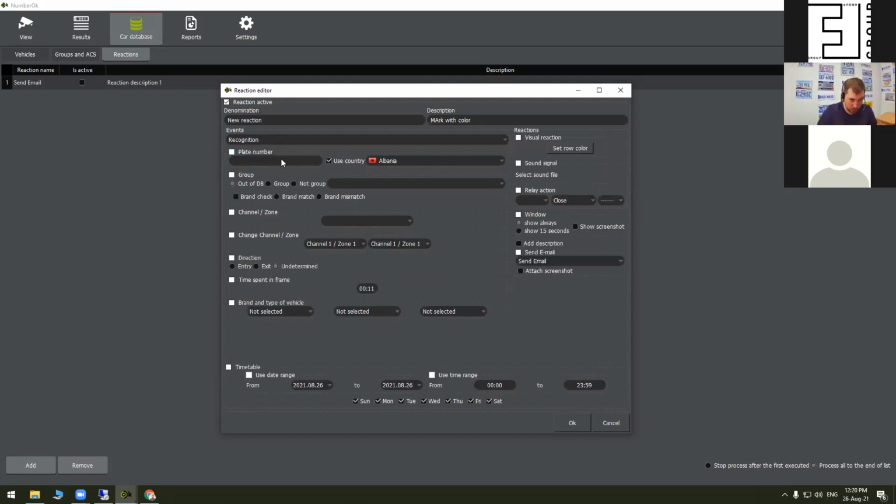What does it mean? When you choose recognition events, then you can configure different specific rules for when a license plate was recognized. License plate and make and model of the vehicle, if you are using a specific type of electronic license with make and model recognition option. And once again, in general, here in NumberOk we have 6 types of reaction.